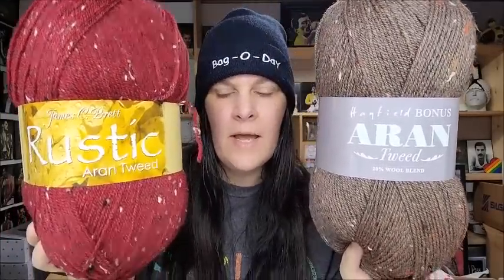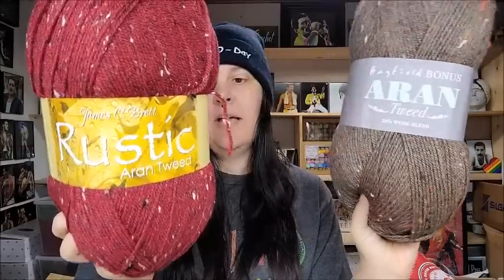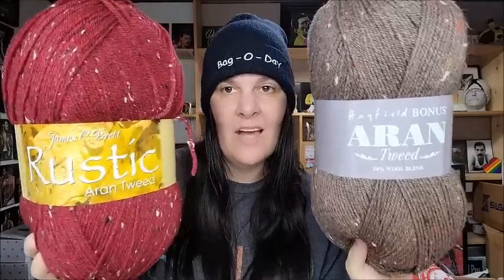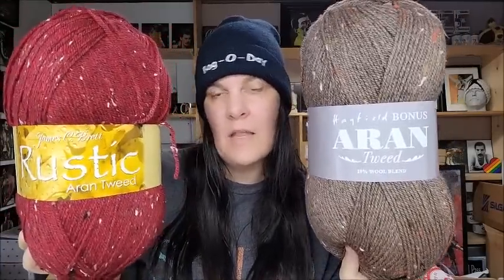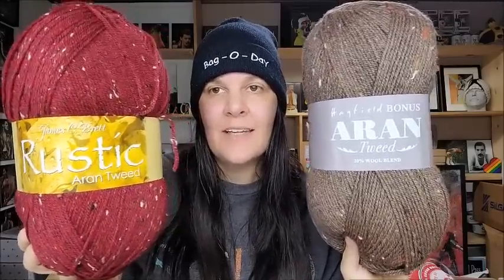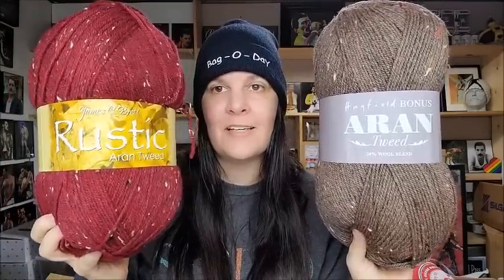Both are absolutely gorgeous. This is the Hayfield Aran, and this is the James C. Brett Aran. This one has less yardage, about 180 yards less, but they're about the same price. I like them both. I would buy them both again. I've bought them both many times. This is my favorite probably, but gosh, this is a close second. That is gorgeous. Love those. Worth every penny. Okay, I got one more yarn to show you, and then I'll be gone.